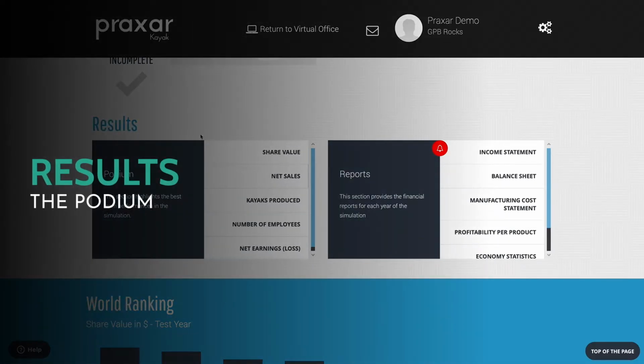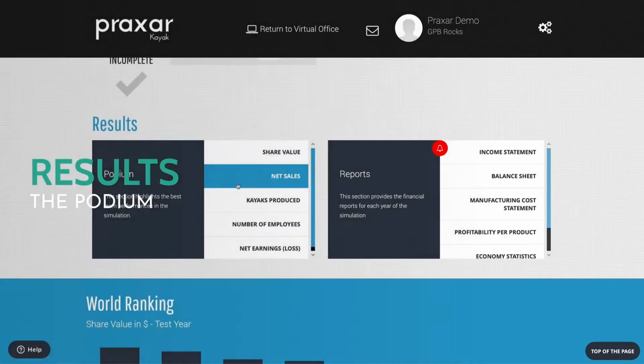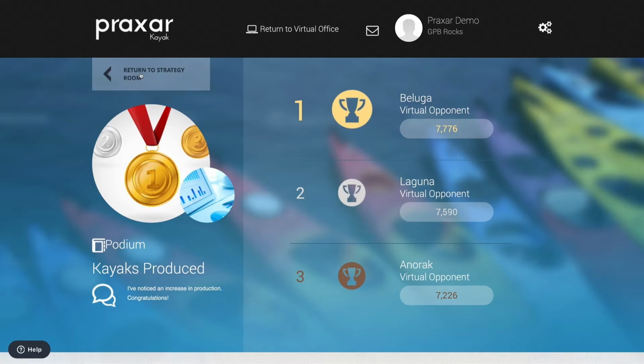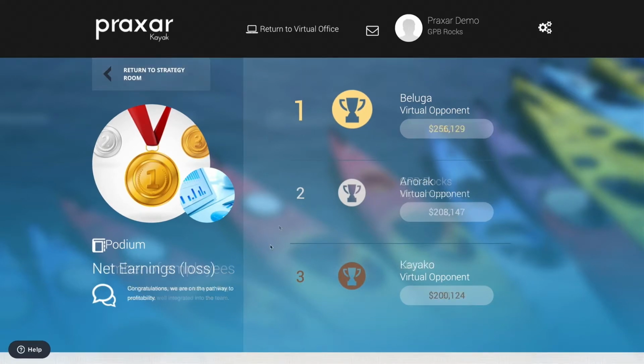Students love the world ranking. Their performance is divided into 5 sections: share value, sales in dollars, sales in units, number of employees, and net earnings.